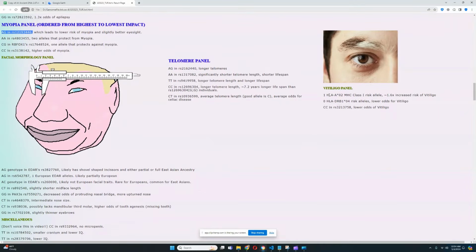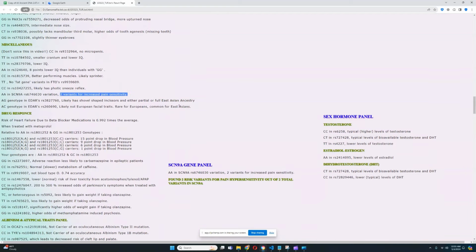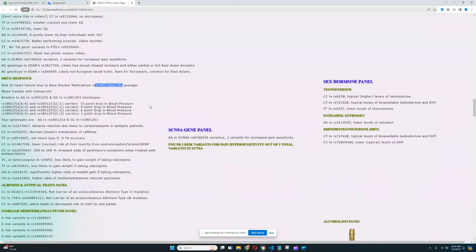For vitiligo panel, I'm going to predict that on her HLA gene panel, she's going to have some risk variants for HLA. She's going to have some kind of a bad or unhealthy genotype for HLA, but I'm not sure. We're going to find out. Doesn't have micropenis. She's got better performing muscles, likely sprinter rather than endurance athlete. No fat gene variants, and FTO's rs9939 not predisposed to obesity. Two variants for increased pain sensitivity in SCN9A, which is very surprising. Risk of heart failure due to beta blocker medications is essentially average, which is really good to see.